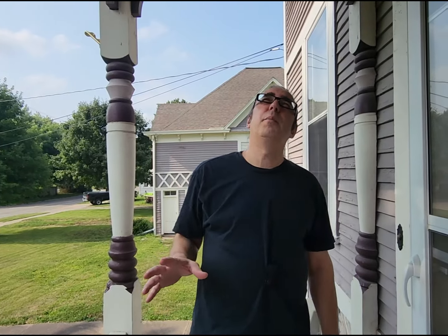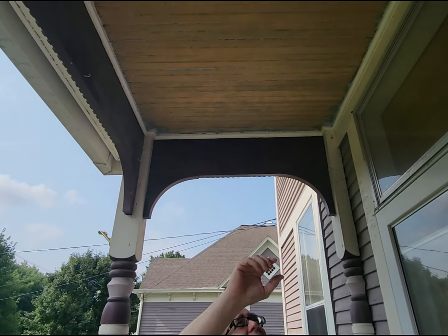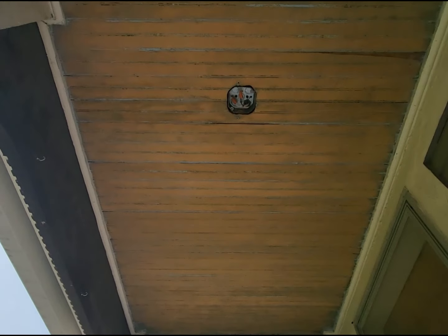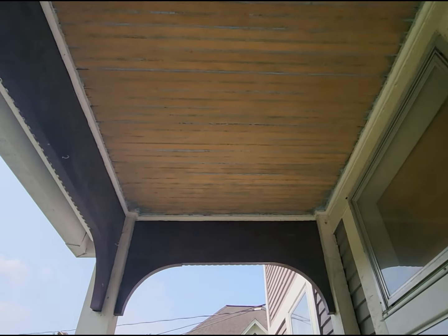All right, well, we made some pretty good progress so far and pretty pleased with results. We still got to get some of the paint out of the beads. Have a pretty good idea, solution for how we're going to accomplish that. And so we need to get that stripped out before we can prime and paint and get our new porch lights back up. And with any luck, we will have that ready to go for next week's video.